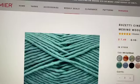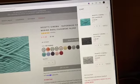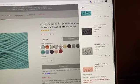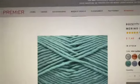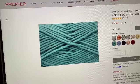Let's just see what this looks like. Wait. No, it's not showing all three. Here, can we get all three in? Ah, I like that. That's what we're gonna go for. What do you think? Pretty colors. Yeah, that's how I like doing it. Look at the cart. Okay, so Rossetti Cinema Superwash, $3.